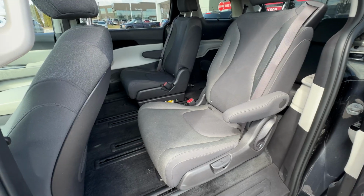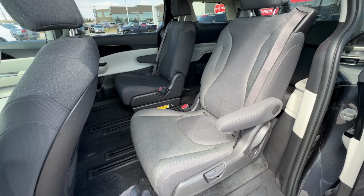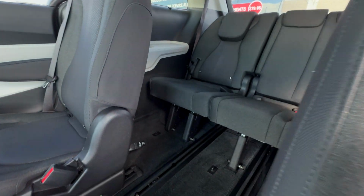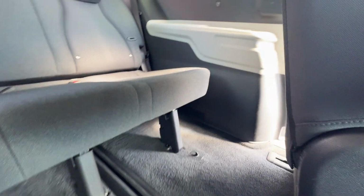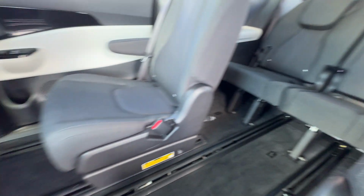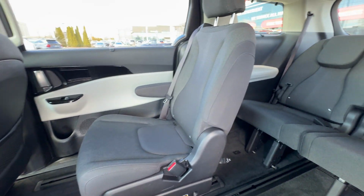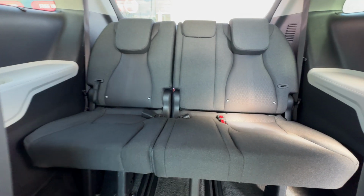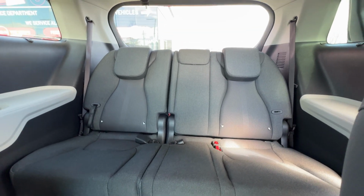Now, this is also on sliders. Each seat in the second row is, so that way people in the back can have lots of legroom, which you'll see here, tons of legroom, and people in the front still have lots of legroom. So you can really adjust those to your liking, so that way you can get nice and comfy. You can see the third row seats, they're in great shape as well.